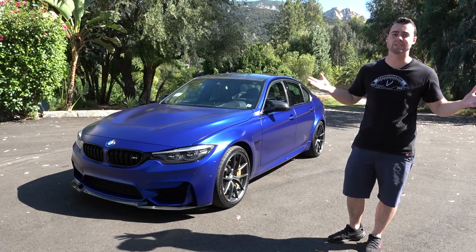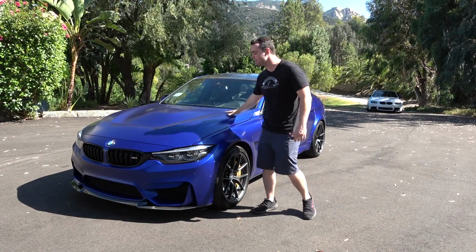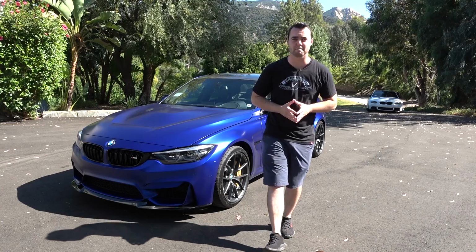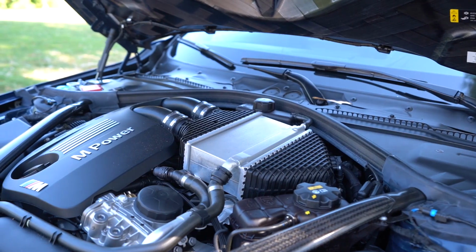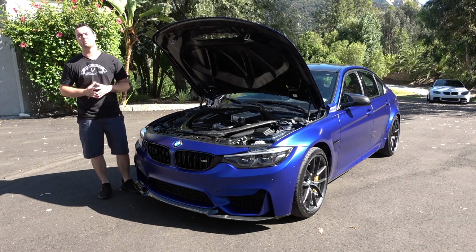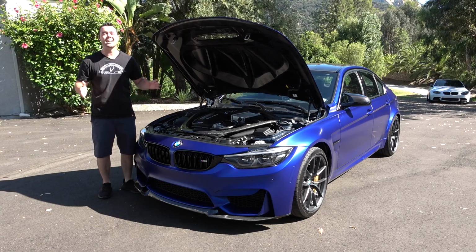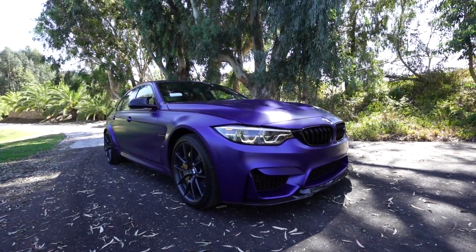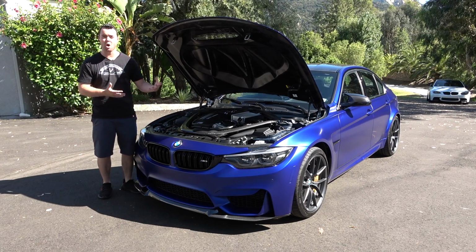It's 110 pounds lighter than a standard M3 thanks to a carbon fiber roof. The entire hood is made of carbon fiber reinforced plastic and various other lightweight components. Under the hood of the M3 CS is a 3-liter twin turbocharged inline-6 that makes 453 horsepower and 443 pound-feet of torque. That's 148 pound-feet of torque more than the E92 M3, which makes an enormous difference in terms of the way these two cars drive.